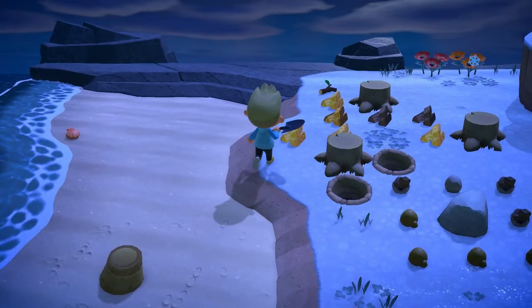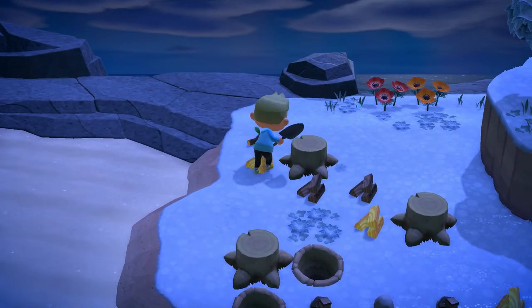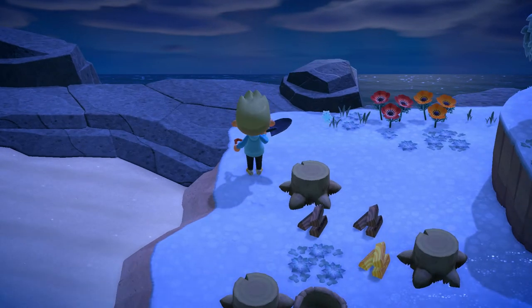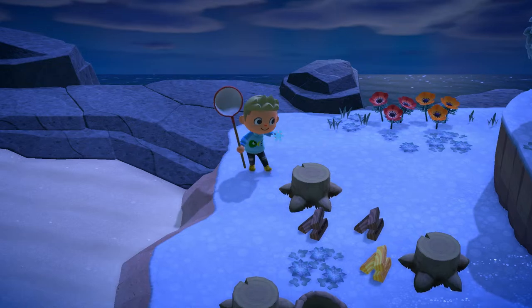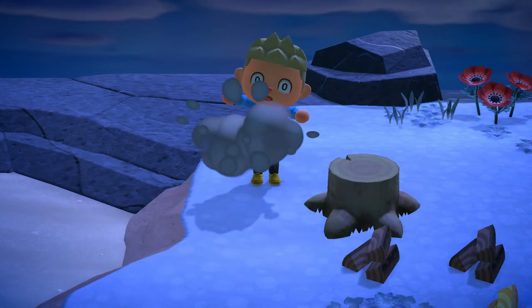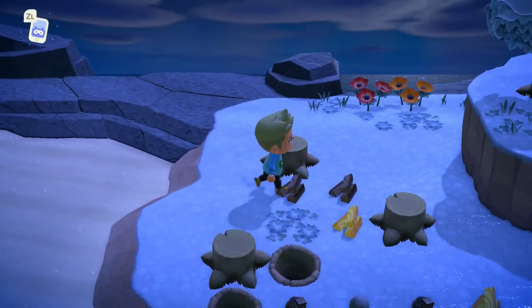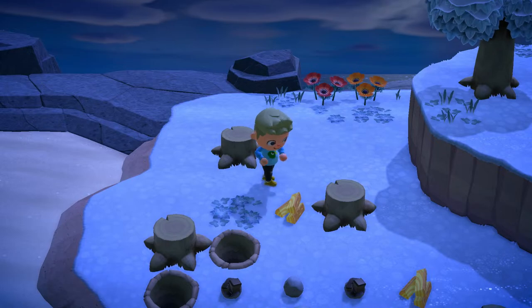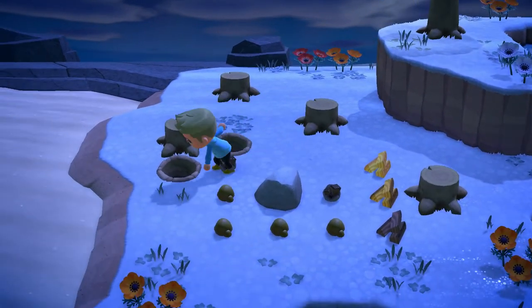The mom does not send you the sister fruit, it seems. So yeah, that's really good. I still don't know what people are going to do if they don't have Nintendo Online and they're trying to collect all the fruits. It doesn't seem like Nintendo did anything to try and make the other ones accessible. Maybe Happy Home, but I don't even know if that's true. My net's gone too? Dang.